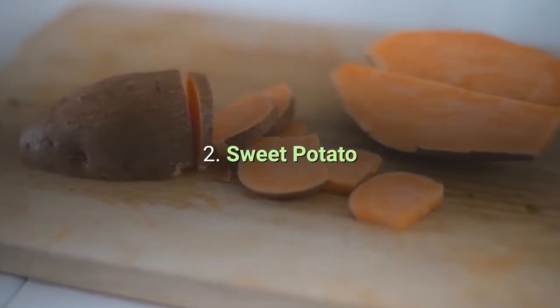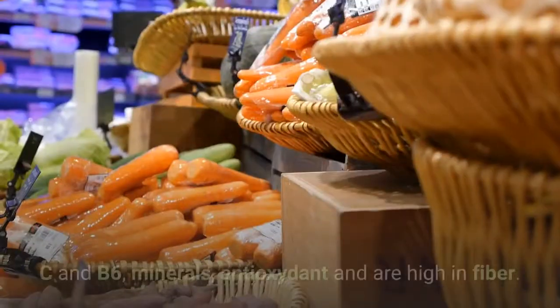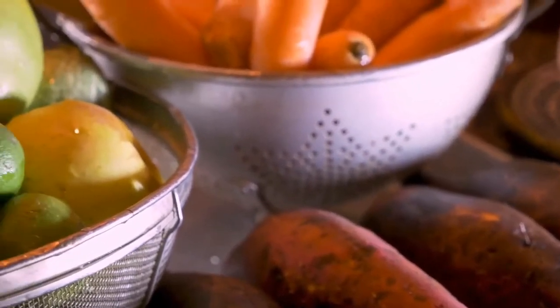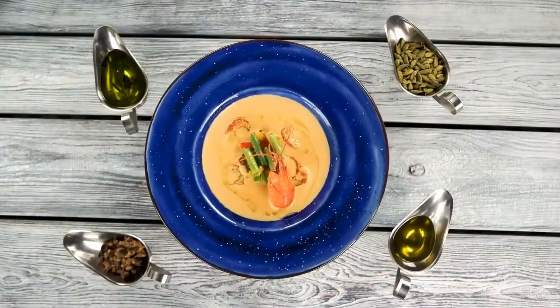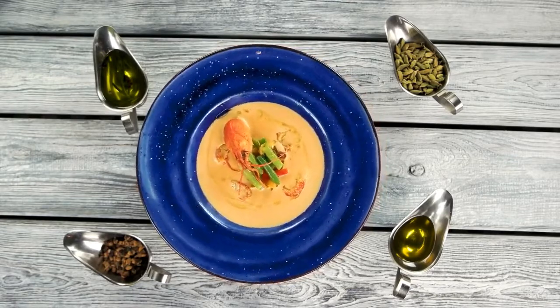2. Sweet potato. Healthier than potatoes, sweet potatoes contain vitamins A, C and B6, minerals, antioxidants and are high in fiber. They will protect you from cancer and heart disease, and they are a good anti-aging vegetable too. In chips, fries, toasted, mashed, baked and so on, sweet potatoes can be prepared in many ways.